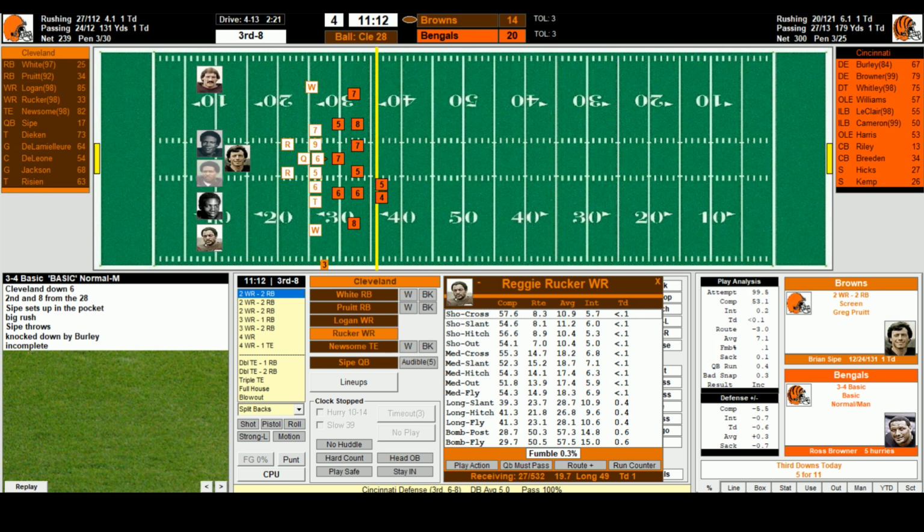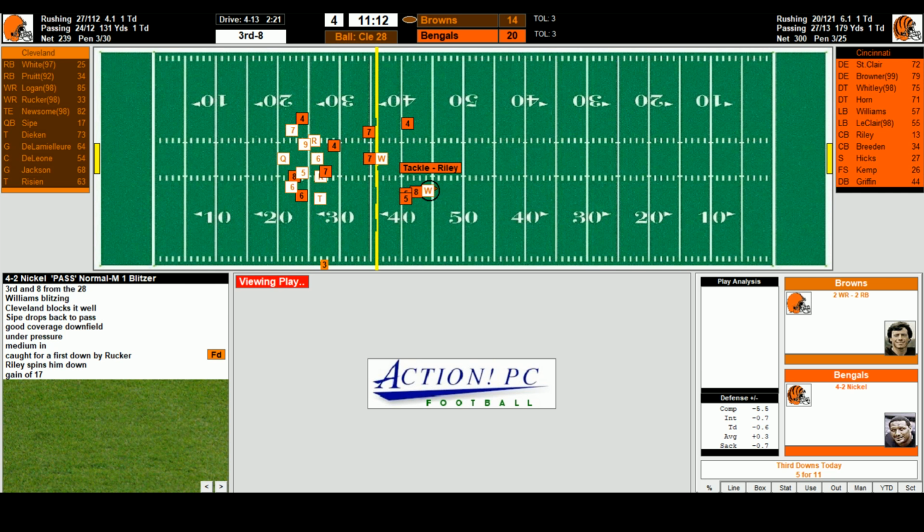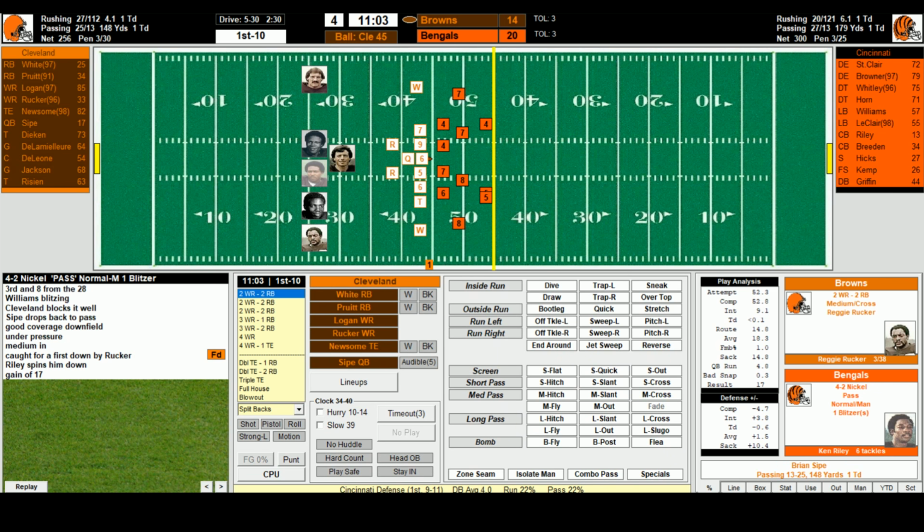3rd and 8. Medium cross to Rucker. Sipe under center. Waits. Fires. Yes, sir. First down. Riley with a tackle. A gain of 17. A big catch. That's 3 for Rucker for 38 yards. And Ken Riley has 6 tackles. The Bengals' pass defense was pretty Swiss cheese.